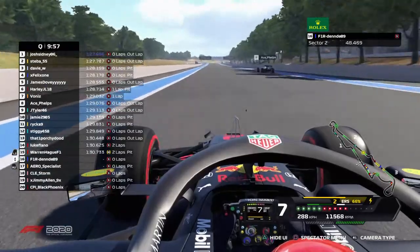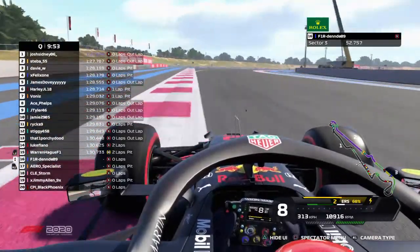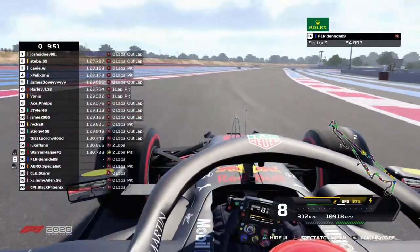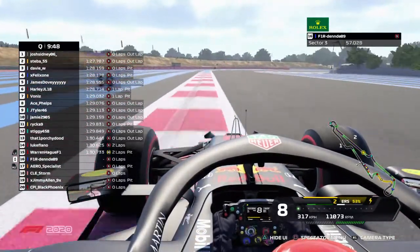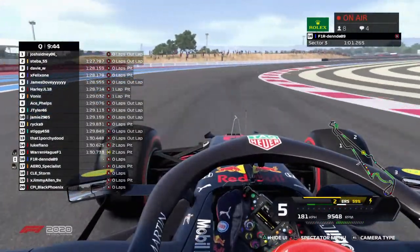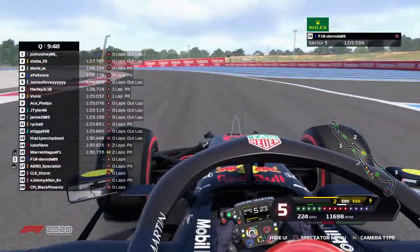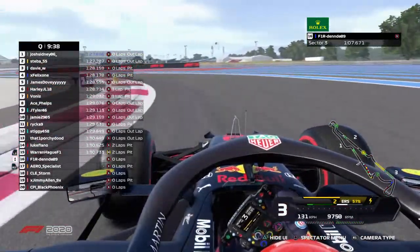But now Dende, what can it be? Sector 2, that is a 48.8. That could possibly be into P2 for the Red Bull driver. What a very good lap. Coming around turn 11 now. He's using 4th, then 5th. Not holding 5th like Staber. Now coming around to turn 12.